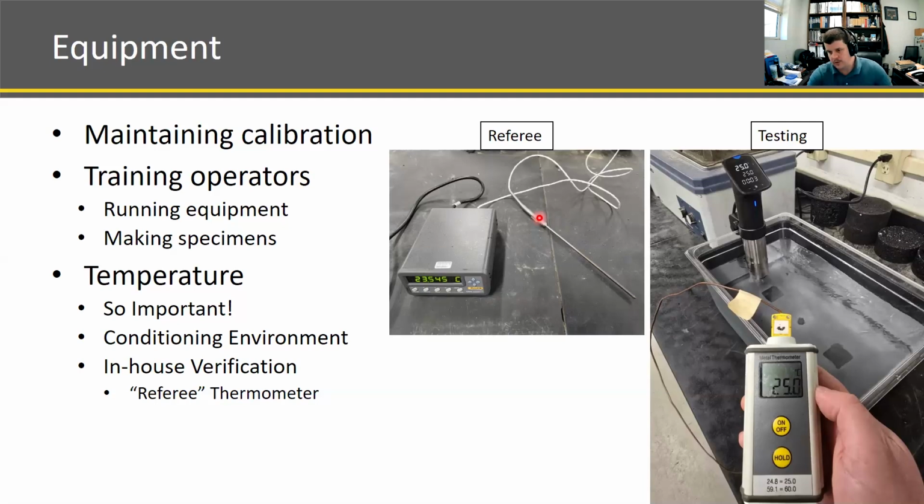So for example, here over on the right, I've got one of our handheld testing thermometers with just a thermocouple coming out of it. And I've got it stuck in a water bath here. You see down at the bottom, I've got a sticker where 24.8 equals 25. So 25 was the temperature in the referee thermometer. 24.8 is what this little handheld is going to read for that true value. So this is a good practice to have for in-house verification so that you can check the temperatures of the thermometers that you're using day to day.